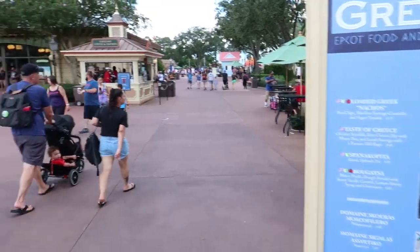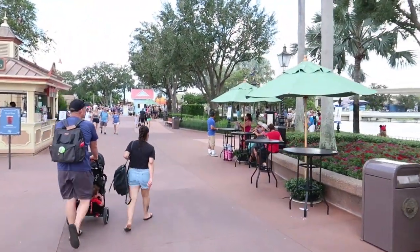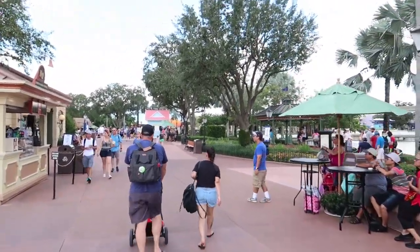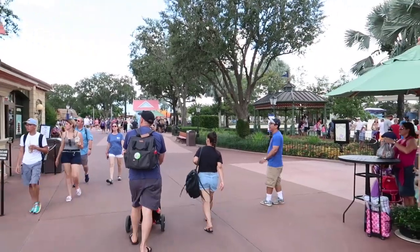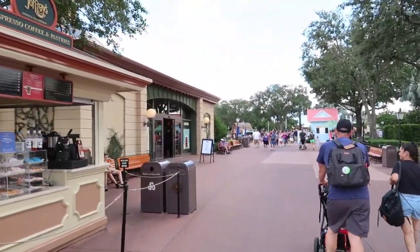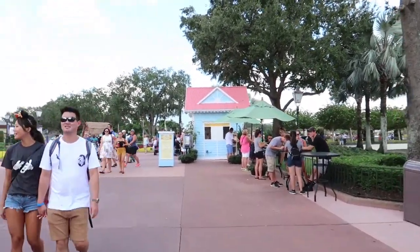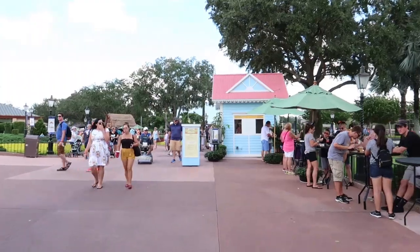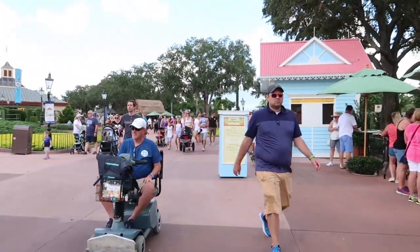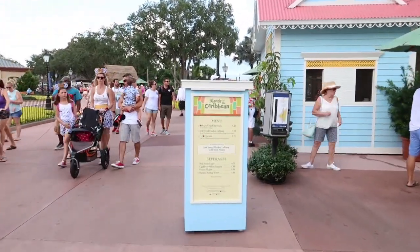Okay, moving on from Greece. We have a few more small booths up here and then a few up in the front there that we weren't able to get to when they were closed. And we will complete our tour of the Food and Wine Festival booths. Okay, next up, looks like it says Islands of the Caribbean.